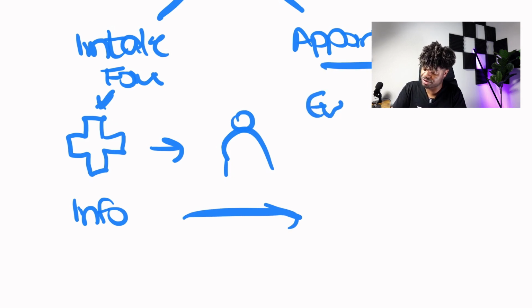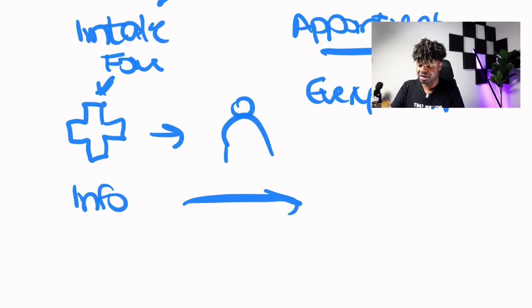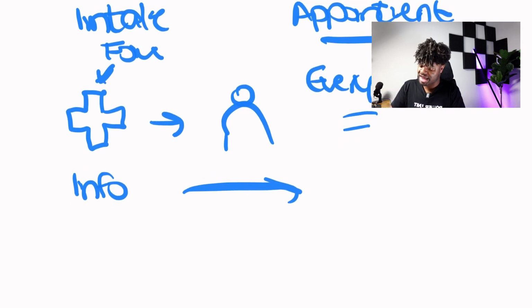Now we have a rule for this. Everyone must have an appointment. Everyone: buyers, sellers, and people looking to rent. This is important, and you're going to see this in the 3rd pillar. This is very important to get that connection going. Everyone has to have an appointment.